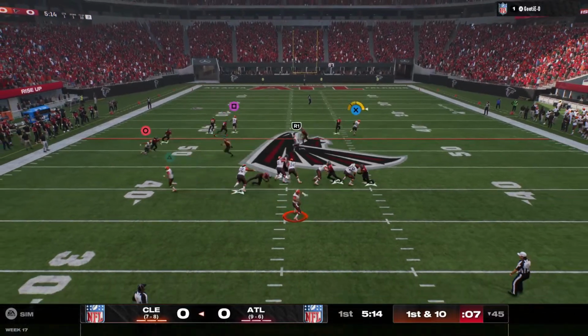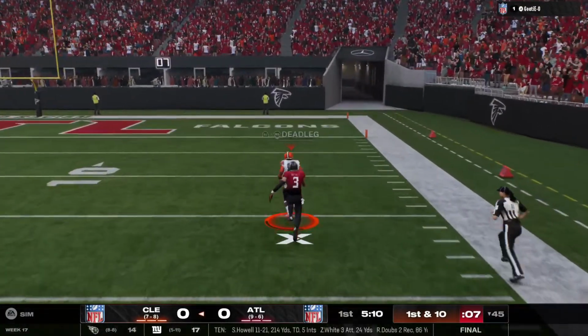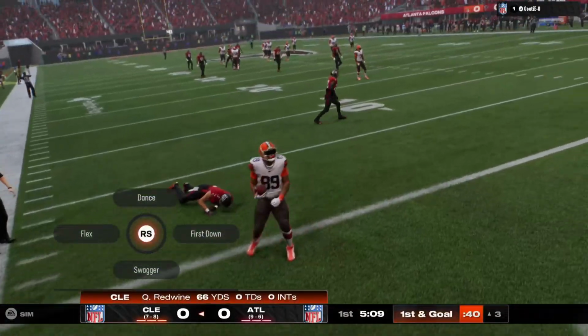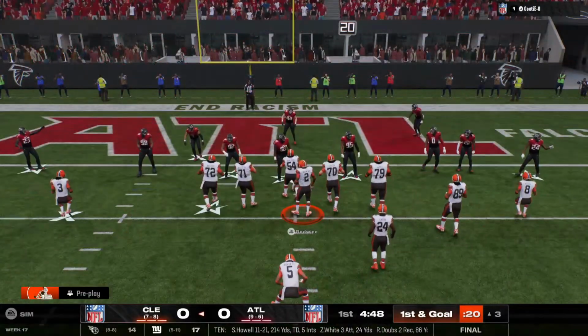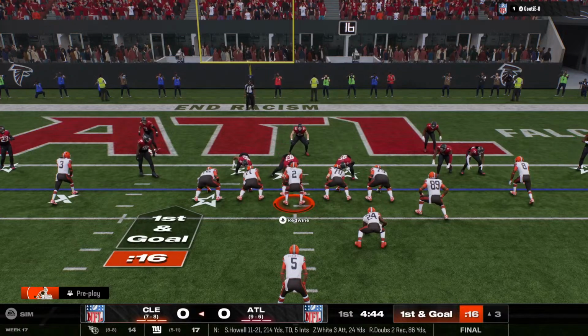They'll look to throw now on 1st down. His throw taken in by Isaiah Likely, and he takes it all the way down to the 3. A big play that time for Cleveland. 53 yards. 1st and goal, a chance for an early statement here on the road.